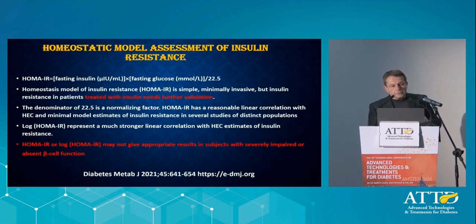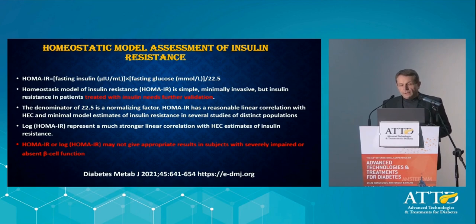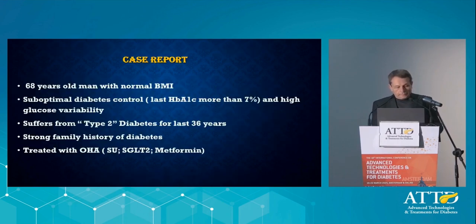So there are some other methods of insulin resistance assessment, and HOMA-IR or the logarithm of HOMA-IR are the most popular. But the problem is that these tests do not work properly when the patient is being treated with insulin or has a significant beta cell impairment. And it is worthwhile to stress that most of the patients in our clinic have at least one of these signs.